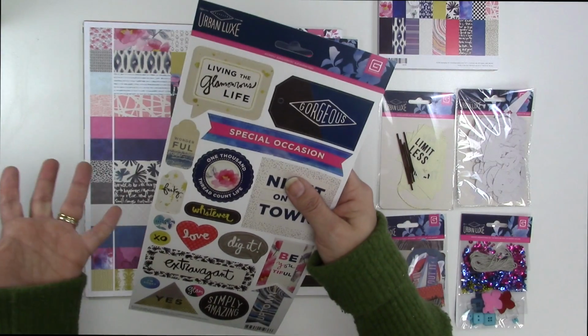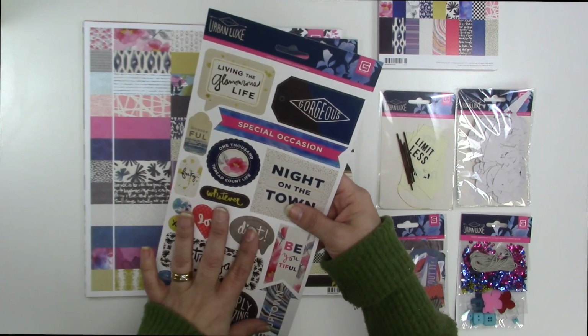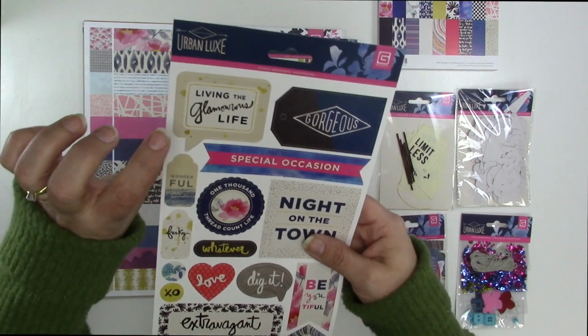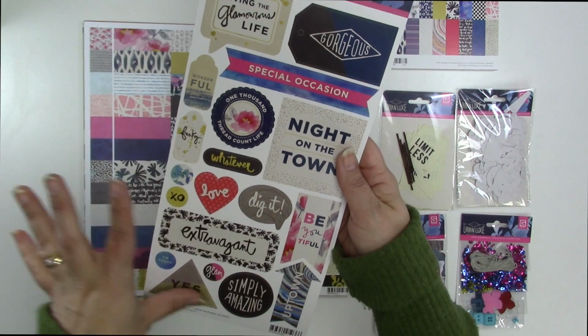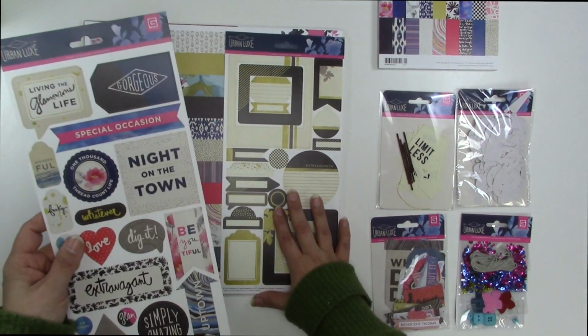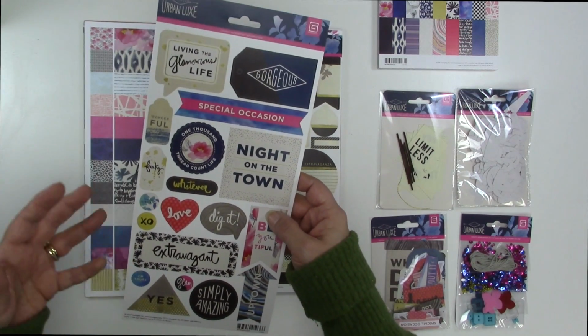And then there is this set of more colorful stickers that have some of the patterns and shapes from the collection. So we've got Living the Glamorous Life, Gorgeous, Special Occasion, Night on the Town. So this collection, obviously it's called Urban Luxe, has kind of a city dress-up, Night on the Town type of feel to it.